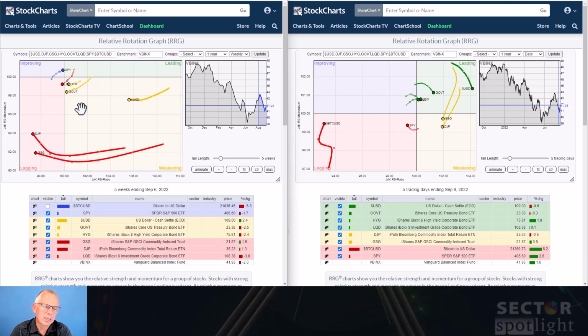On a rotational level, the stock market is either going up and in that way beating bonds, or it's going down less fast than bonds, so it's still outperforming. So the charts here, both RRGs on the daily and the weekly scale, give a pretty clear preference for stocks over bonds at the moment.